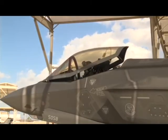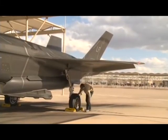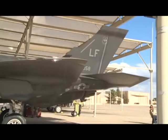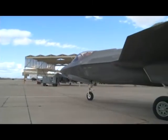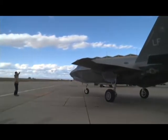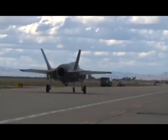The F-35 is the most advanced aircraft on the planet, thanks to its immense and unrivaled technological capabilities. It truly is the 21st century fighter. Known as a fifth-generation fighter, the F-35 Lightning II has excellent agility and maneuverability, superior stealth capability, and greater survivability for pilots.